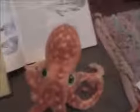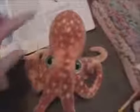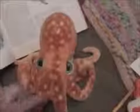You will notice his defining characteristics: 2 well-developed eyes, a large head, 8 tentacles, and bilateral symmetry, which means that you could split him down the middle and he would be equal on both sides. Now you may ask, what exactly makes up an octopus?